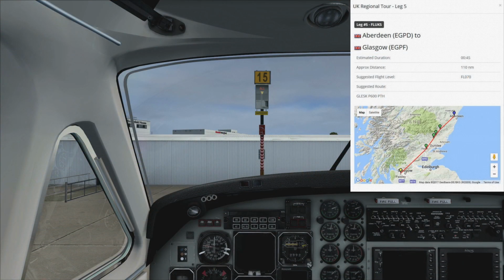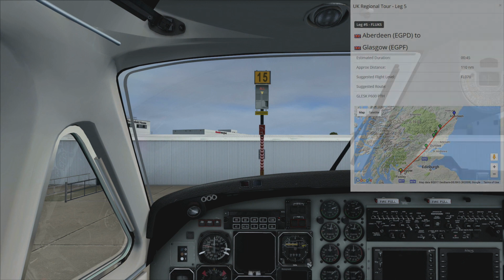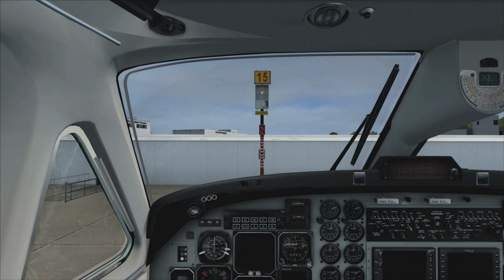If we take a look at our flight plan today, we are flying at flight level 70 for 110 nautical miles, and flying time will be around 45 minutes. So it's literally just a short hop today.